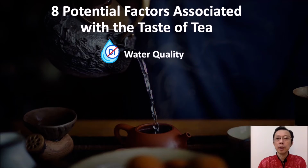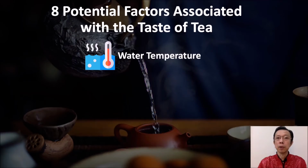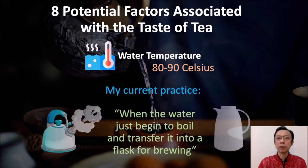Water quality. Some claim to have mineral water, but for me, the mineral requirement is not to mask or spoil the original tea taste. It's to have filtered water to get rid of the chlorine. As you know, chlorine is a chemical used in the Malaysian water system. In terms of water temperature, the common practice is between 80 to 90 Celsius for most tea. My current practice is to transfer the water from the kettle when it begins boiling into a flask for use.